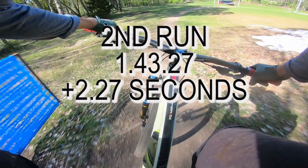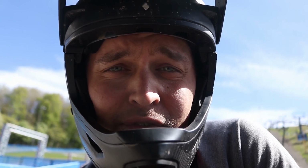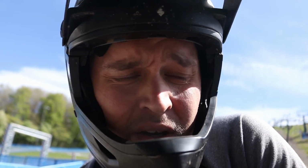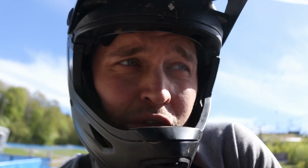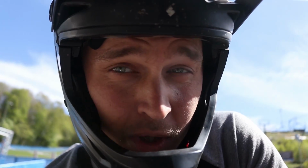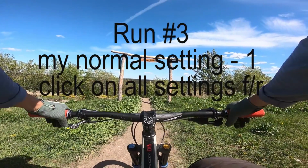But it's interesting. So the final time was a 1:43.27. So I changed all the settings back and took 1 click off basically. So I've got 2 clicks of rebound in the rear, 4 clicks of low speed compression in the rear, 4 clicks of rebound on the fork, and 6 clicks of low speed compression on the fork. So let's see how that feels.